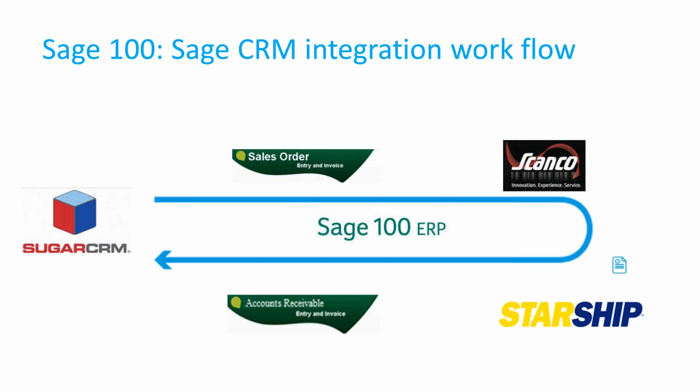Then the data is going to be passed over to StarShip, where Caroline's going to show you what the shipping solution looks like, rate shopping, and she's going to go through a bunch of stuff. Then the data is going to get into accounts receivable, where the invoicing gets created, and then David's going to pick it back up and show you what it looks like in SugarCRM.